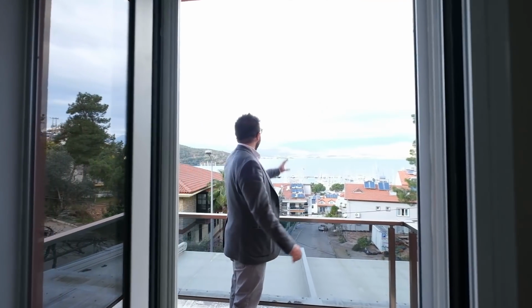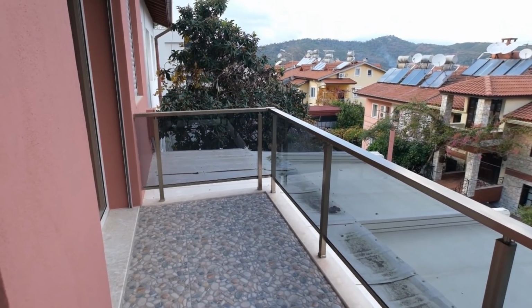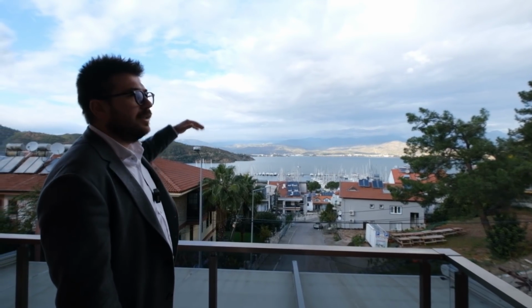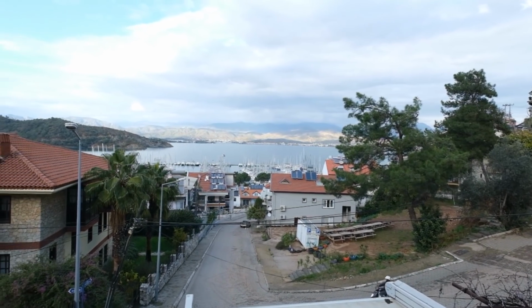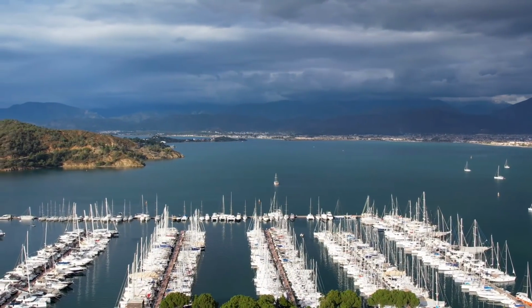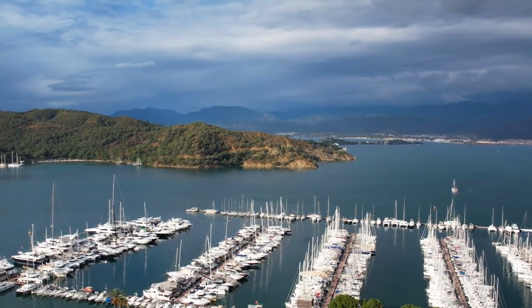Right now we are having a nice sunset view. You can see the sun is coming in between the clouds and all the flat sea on the marina. Fethiye, the seaside, is a natural marina here. You can see there is no waves because it is covered with the mountains. All is like giving a natural marina.